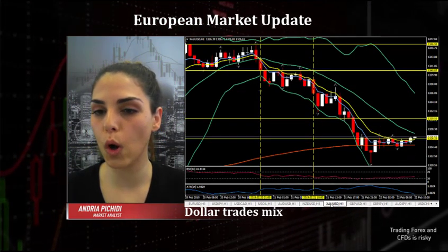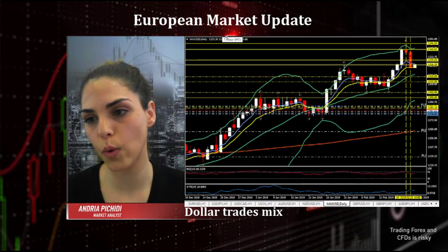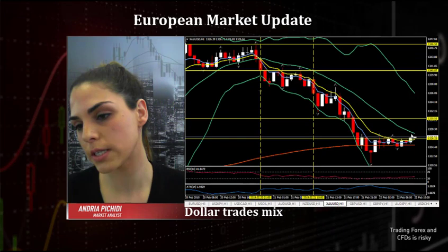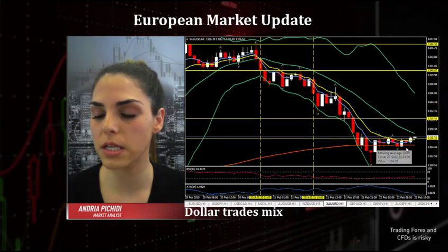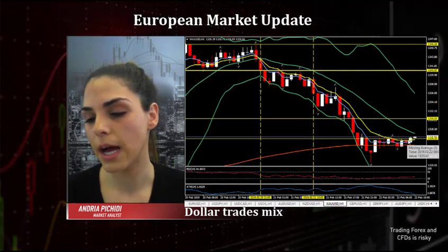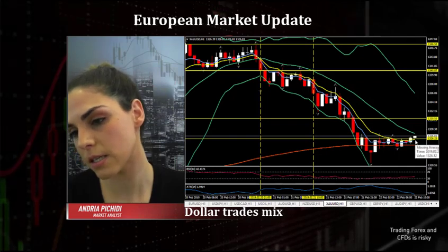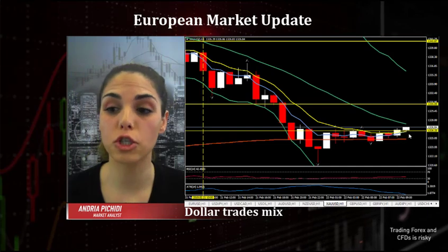Last but not least, gold: a big reversal for the last 2 days as well, returning below the 1330 area. Currently it is consolidating at 1326. There is no clear direction for gold. As we can see, the 200 period moving average has flattened. We can see the same picture for the 5 and 9 moving averages. Let me zoom in. They are quite flat, so that suggests consolidation.